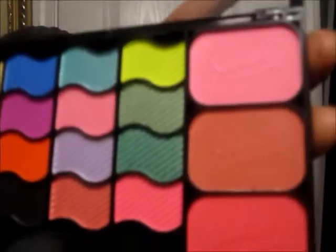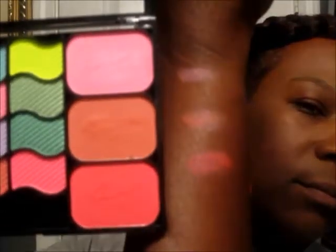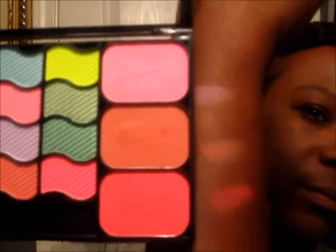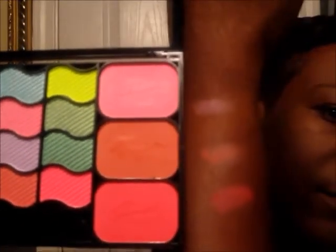Okay, I'm going to swatch the blushes. The swatches. Okay, next I'm going to swatch a few eyeshadows.